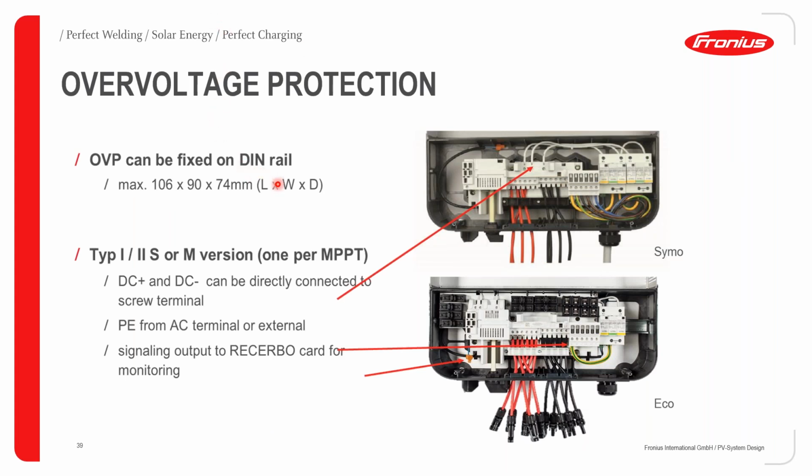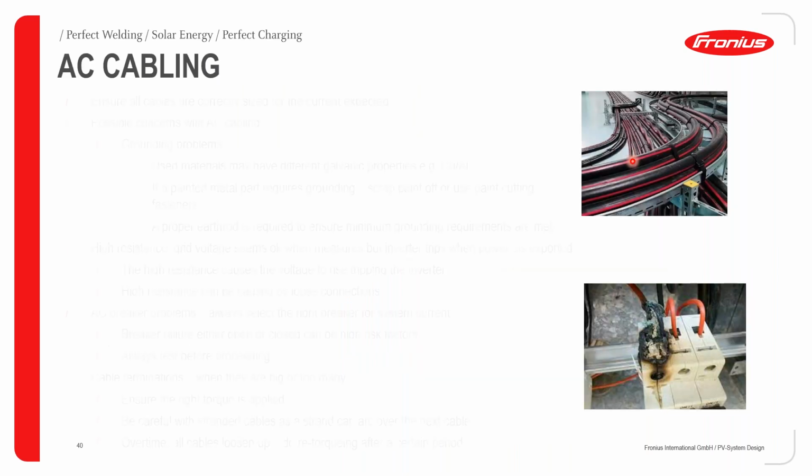This is just an overview of the overvoltage protection. I think we are pretty much familiar with the OVPs that are available or possible with Fronius inverters. As I said in the beginning, this is also an important part of the system when you're thinking about the damage that can be caused by lightning. So properly installing the SPDs or the OVPs is very, very important.